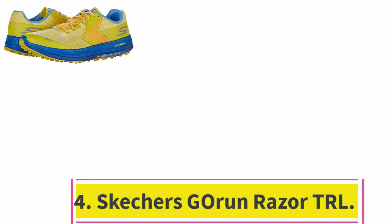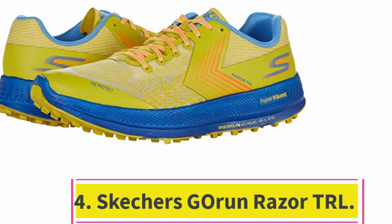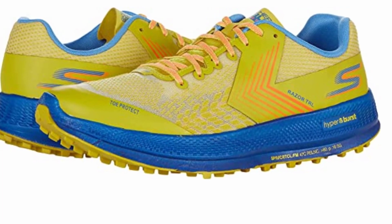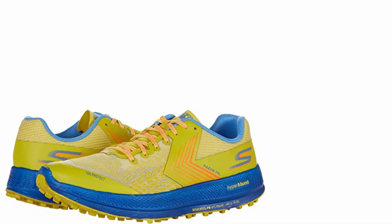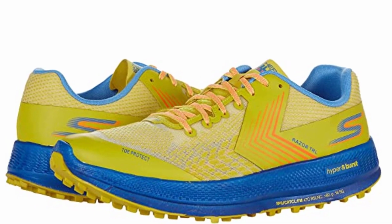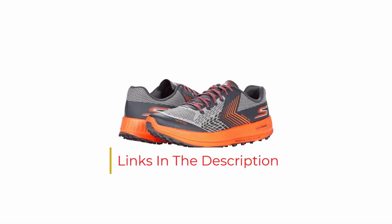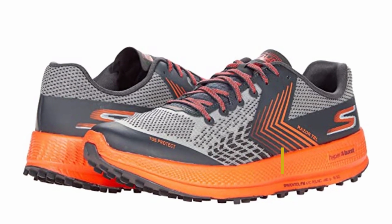Number 4. Skechers GOrun Razor TRL. Longtime readers of our shoe reviews know that we love the Skechers GOrun Razor 3. That road shoe is light, fast, and fun. And it's remained completely unchanged for almost 3 years now because it's just that darn good. But Skechers has expanded upon the model, releasing a carbon-plated version for road races as well as this off-road running shoe, with a grippy, go-fast sole.